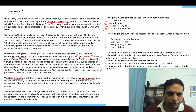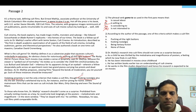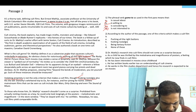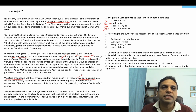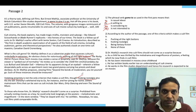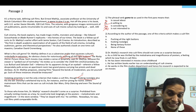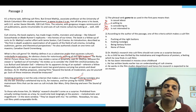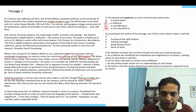Option A says pushing all the right buttons. Option B says evoking nostalgia. Being fantasy fiction, I don't see anywhere. So which one do you pick? A or B? There's no option saying A and B. So it has to be one of them. One has to be wrong. How do you go about this? This is where the ambiguity comes in. What is the solution? Read the question even more carefully.